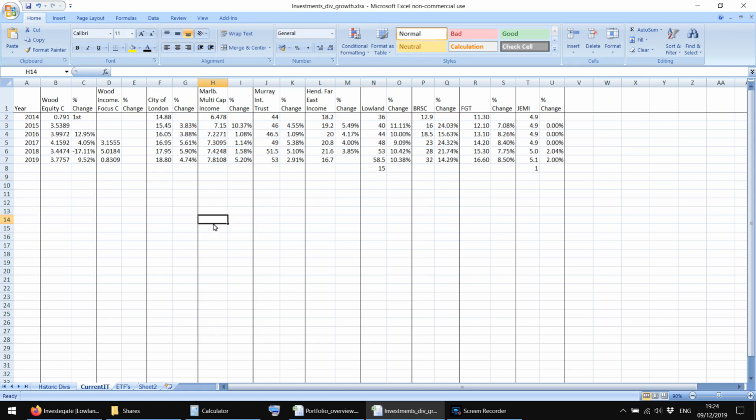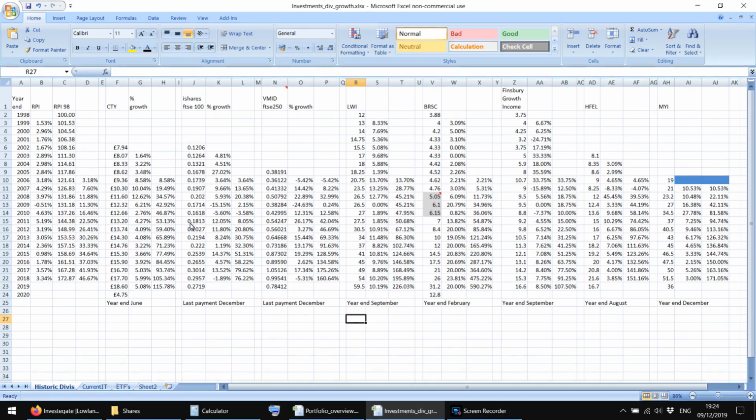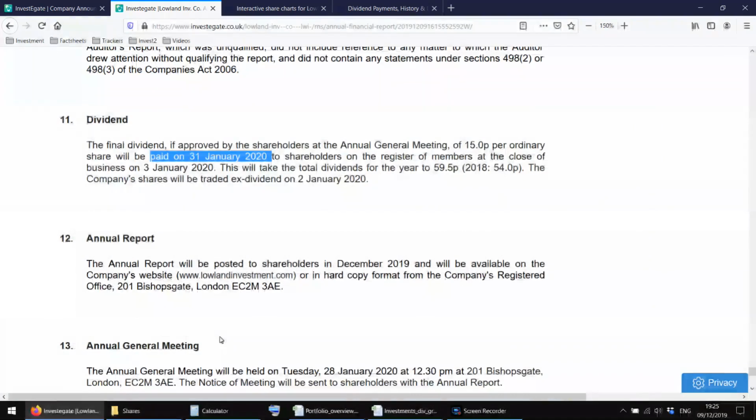Don't ask me why. This tab has a slightly different kind of year. I think this is more trying to do it by calendar year, whereas this tab is doing it by financial year of the trust. I've no idea why. It just organically happened that way. I can't remember the reasons.